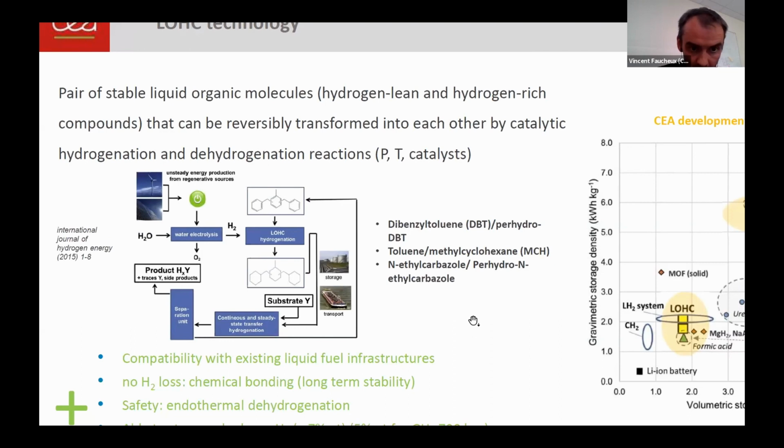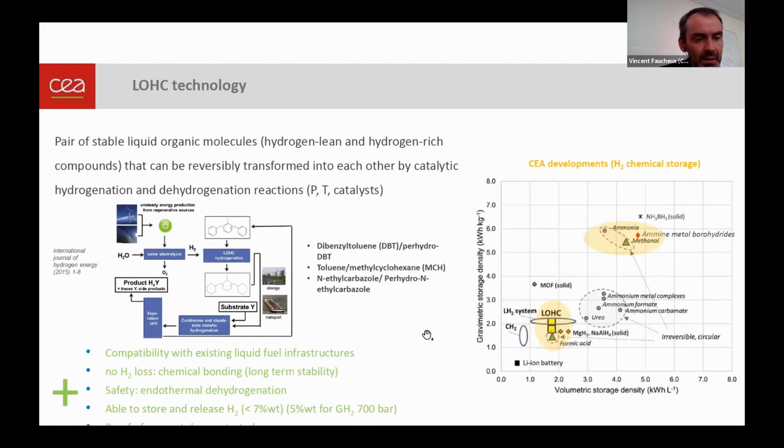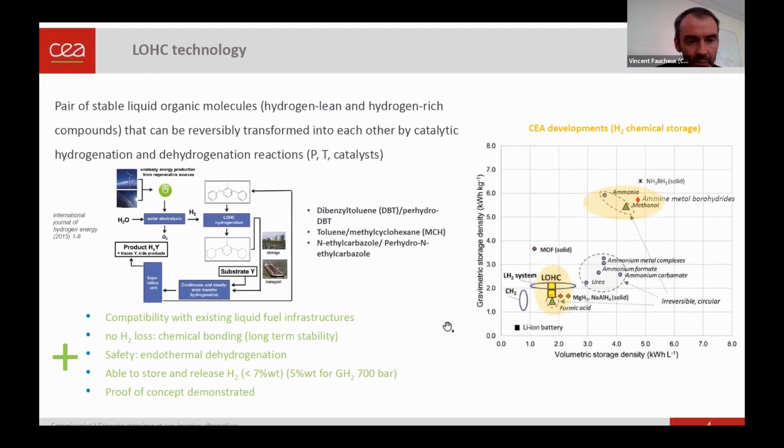This system is reversible. It means that you can obtain hydrogen and the lean LOHC, and the lean LOHC you can use again and again. So it's a multi-step process. And the goal in that kind of technology is to use the LOHC 100 or 1000 times. All these molecules are transported in a liquid phase. So it means that you can use truck, shipping, or pipeline to transport the molecule. So it's compatible with the existing liquid fuel infrastructure.